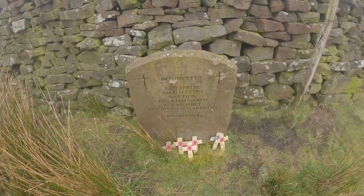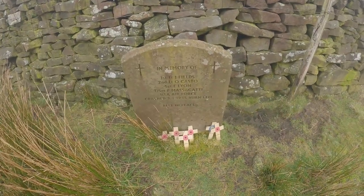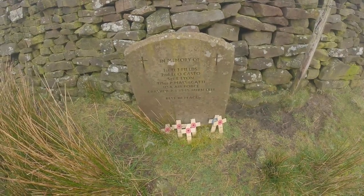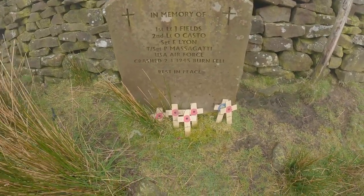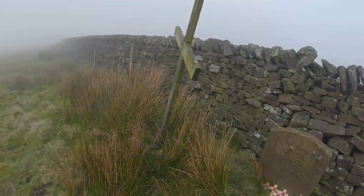In memory of First Lieutenant J. Fields, Second Lieutenant Ocasto, Sergeant E. Lyon, Troop Sergeant Pasmascati, US Air Force, crashed the 1st, 1945, Burnfell, rest in peace. Definitely rest in peace, guys, definitely. Just come across this. We're still following this wall along. That's pretty nice, and people come up here to remember. Rest in peace, gents.